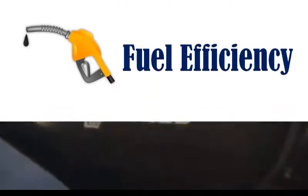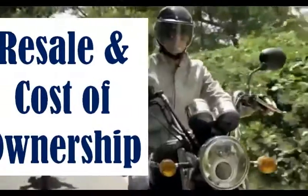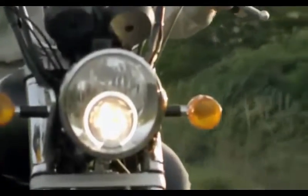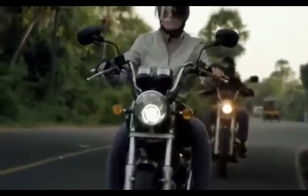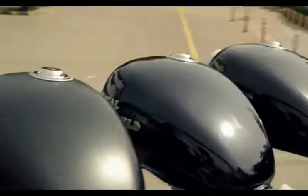Fuel efficiency. Both bikes returned more or less identical fuel efficiency of 31 kmpl in our back-to-back tests. Resale and cost of ownership. Thanks to robust demand from thick-skulled individuals of the motorcycling community, the Thunderbird 350 is bound to retain at least 10,000 rupees higher residual value than the Dominar 400 post a usage of 5 to 7 years.